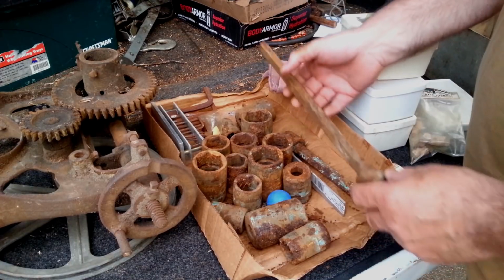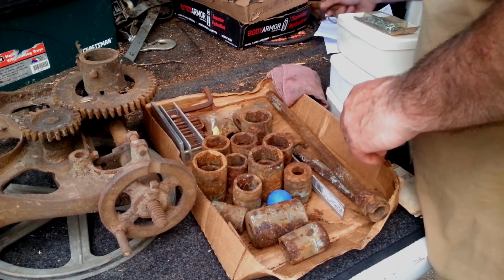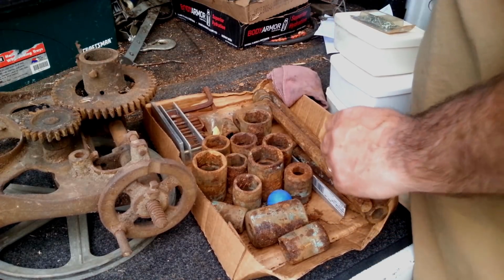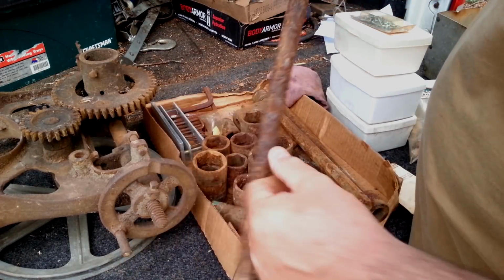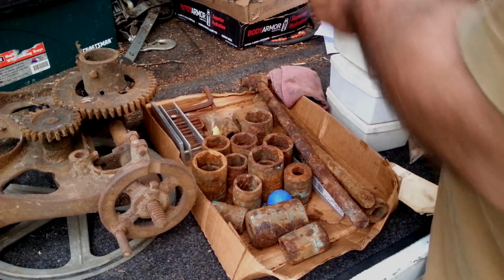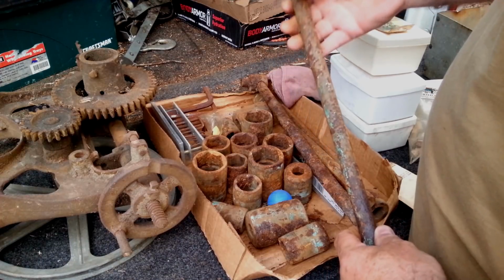Yeah, there's a hex drive extension. Another hex drive extension. A hex drive breaker bar. I've never seen hex drive sockets before. Another hex drive breaker bar.